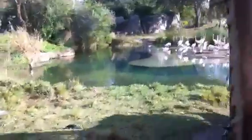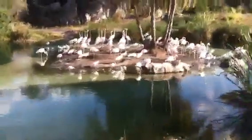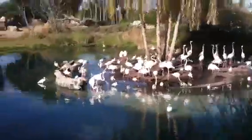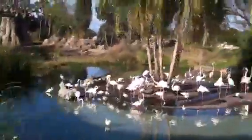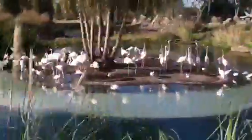On your left now is a little pond of greater flamingo. And greater flamingo are the lightest pink of the flamingo species. Now, they get their color from eating brine shrimp all day, and brine shrimp is loaded with beta-carotene and a host of other carotenoids. When they're first born, they really don't have any color at all. They just look like little gray fuzzballs. They don't develop their color until they've eaten enough of the shellfish. Greater flamingo, pretty birds.